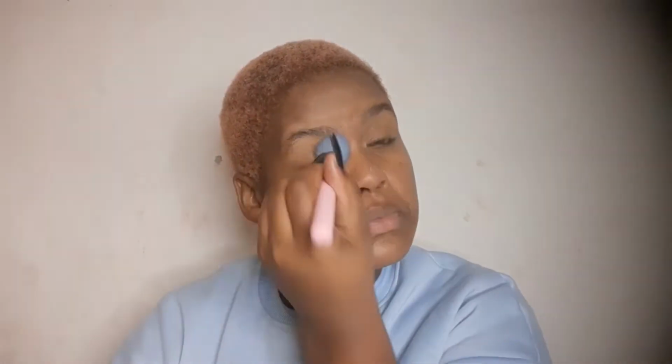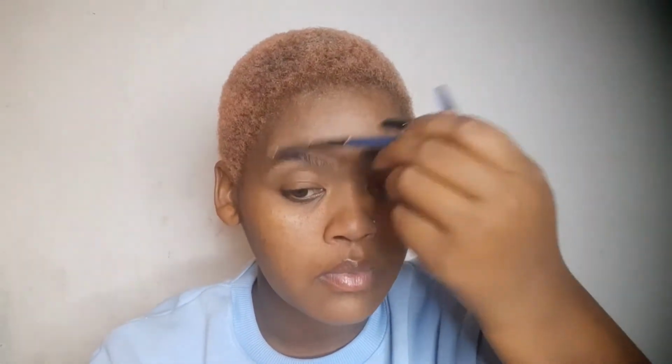So now I'm going in with my Avon Magix primer, just to prime my face, because I've already moisturized before I filmed this video. So now I'm just quickly setting my eyebrows, my eyelids, and everywhere I will basically conceal after cleaning up my brows. So I'm just setting that.